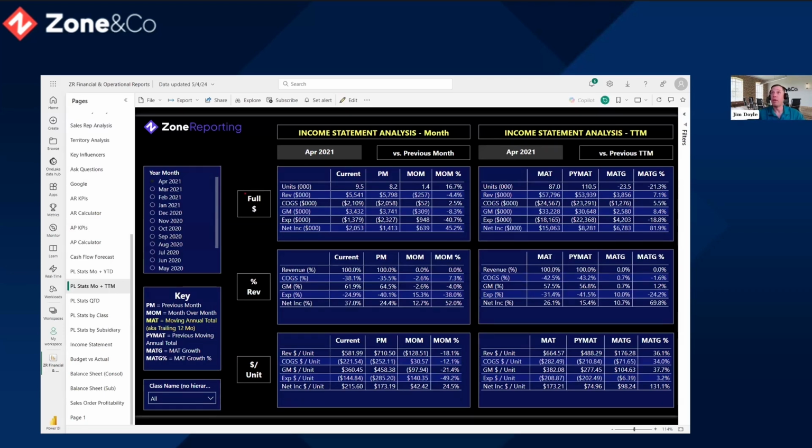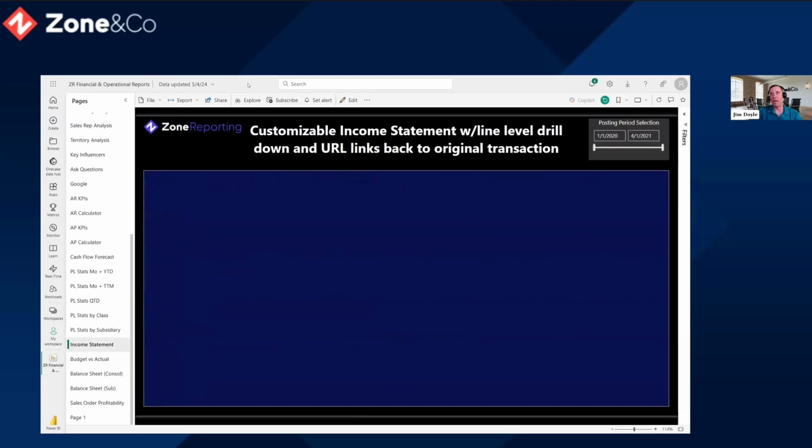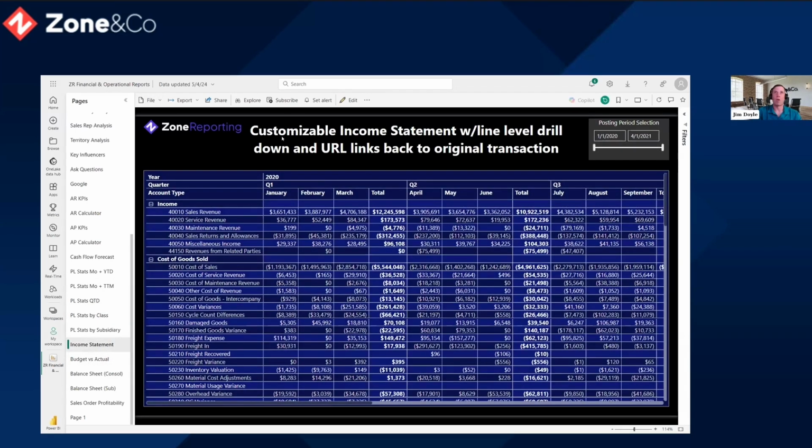So here I'm doing full dollar, percent of revenue, some unit economics. I'm looking versus previous month versus trailing 12 months. So a very actionable, managerial P&L analysis view here. I could add slicers. I can select a year, month. You really couldn't build a view like this with NetSuite natively. You'd have to be doing some Excel gymnastics or using a tool like Solution 7. Here we've got a class comparison, as well as our year-over-year comparison, all the way to just that plain vanilla income statement. But again, handcuffs are off in Power BI.